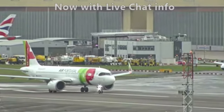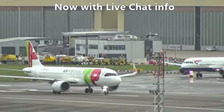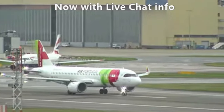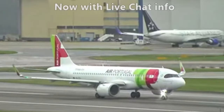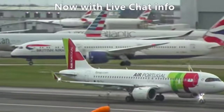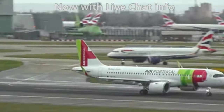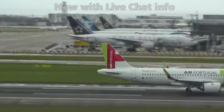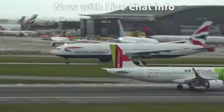Anyway, we've got a TAP Airways, which is the carrier from Portugal. So we've got a plane going out to Lisbon now. This is TP1359, heading to Lisbon in Portugal. This plane is relatively new, it's only 2 years old. It's an Airbus 320, the 251N variant, and it's heading to Portugal.